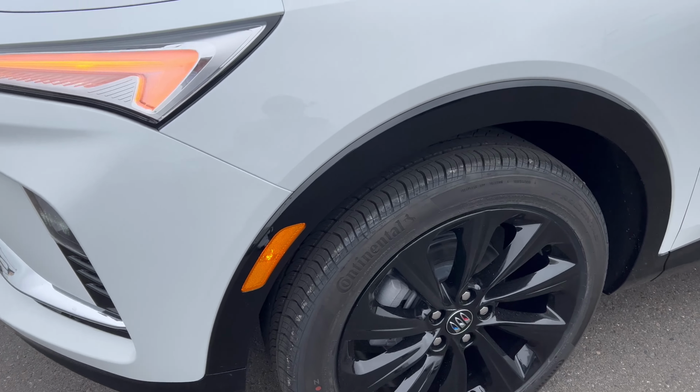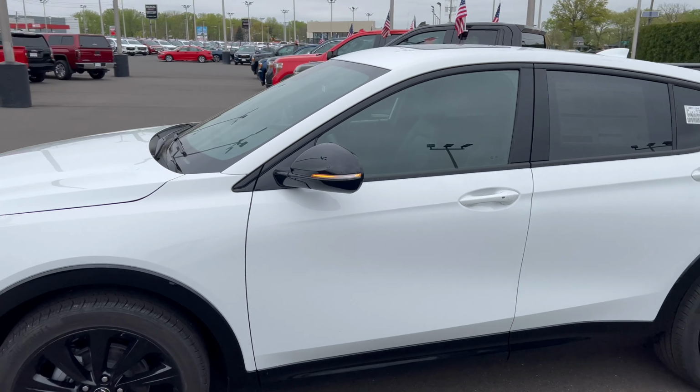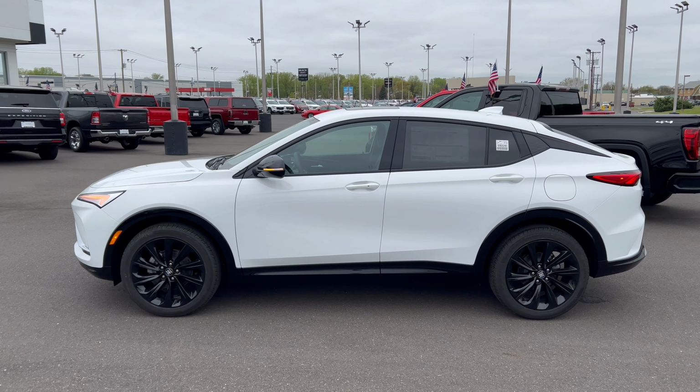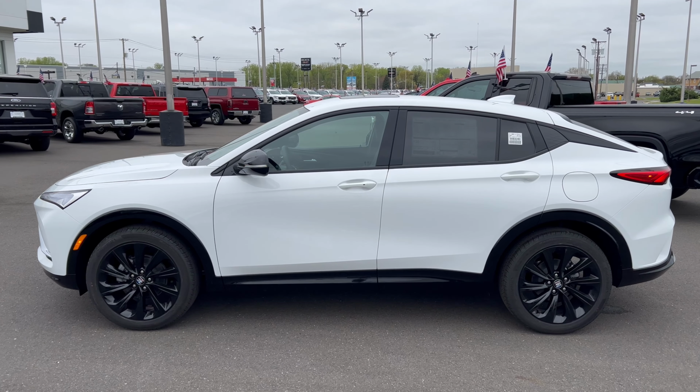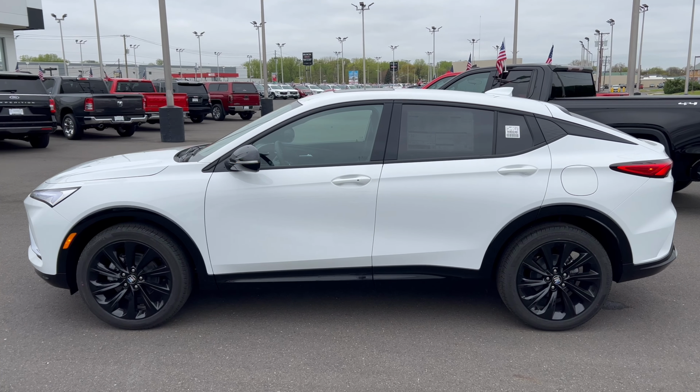We do have gloss black around the wheel wells and down along the bottom of the door sills. So let me know what you think of that, but I do like the fact that we don't have any chrome anywhere on the side of this ST. And since this is a sport appearance package, you would think it should be chrome delete, and it is.